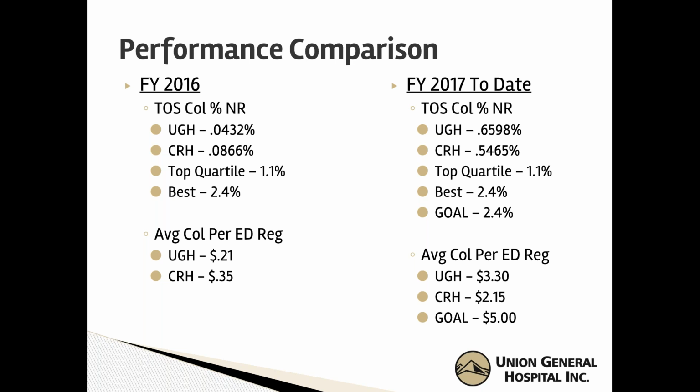We're almost approaching 1%. The top quartile is about 1% industry wide. Chattooga is falling behind us a little bit, and they were ahead of us earlier on. But I think that all of the aforementioned strategies are really paying out. And our average collection per ER reg has gone up as well. As mentioned before, it was basically pennies, and now we're in the dollar realm.